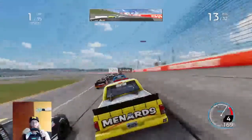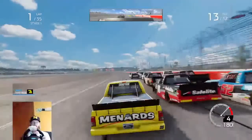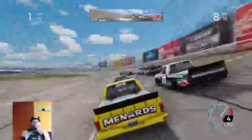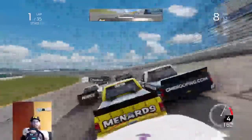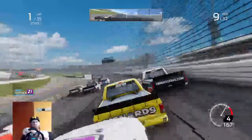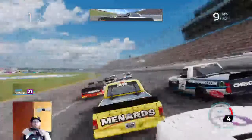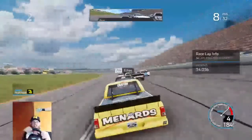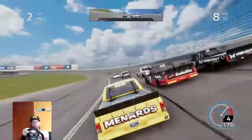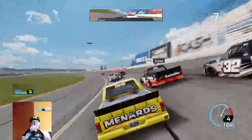Crafton with a pretty good initial start for being on the outside. Quickly to the bottom. 3 wide down the back straightaway. Look at the ground Matt Crafton is making going into turn 3. Oh, big checkup. He got into the back of Chastain. Into the side of Moffitt because he's getting pushed from behind. Moffitt almost got the wall. Zane Smith still trying to push the 88 of Crafton on through. Crafton back to the inside of Christian Eckes, 3 wide. Gus Dean on the very outside. What a crazy start to this one.